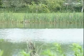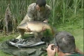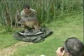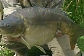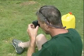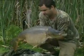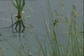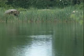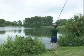Approach for day ticket waters, well, if you've never been to a day ticket water before, the only things you've got to bear in mind is you do get quite a few noddies, and we all started off as noddies. Eventually everyone learns, you know, we all get along. It's a good system here. The swims are well spread out, so even though I've got a couple of float anglers up the bank from me, they're not interfering with me at all, so I'm left to get on with what bit of water I've got in front of me.